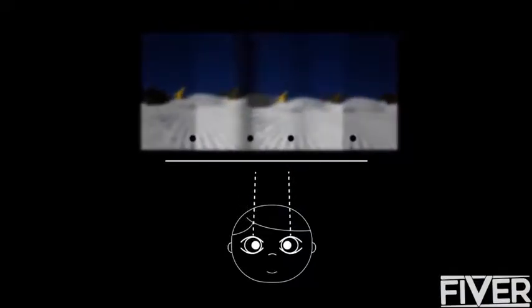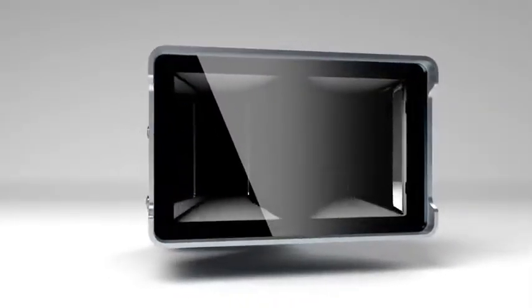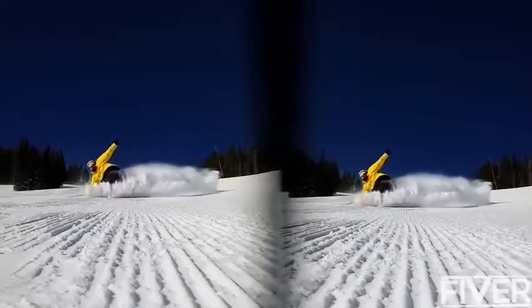How? Well, you see depth because you have two eyes. They see things from slightly different perspectives, and your brain combines them so you can see depth. Don't believe me? Well, try catching a ball with one eye closed. Vitrima does the same thing. It uses mirrors to record two perspectives. The videos end up looking like this. When you watch them in a viewer, they're 3D.